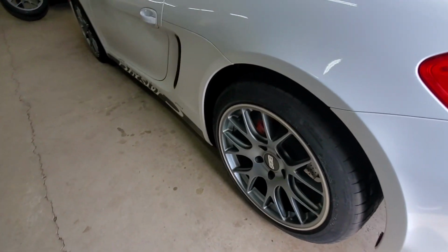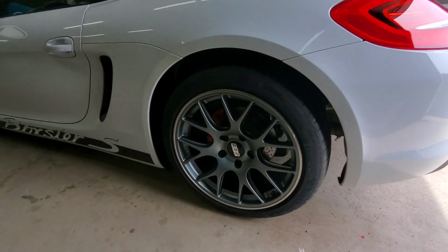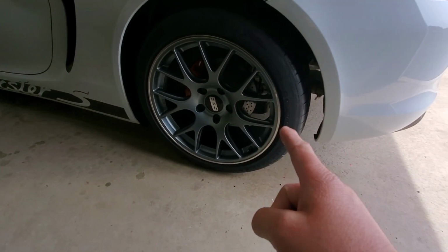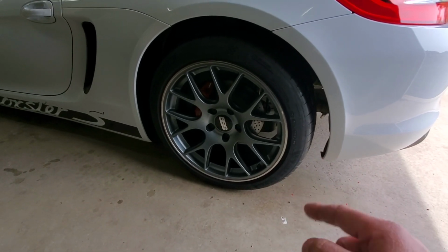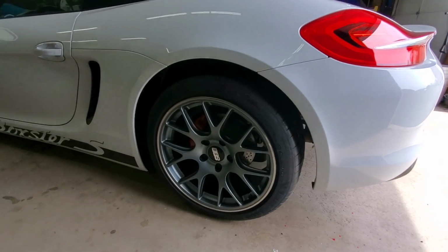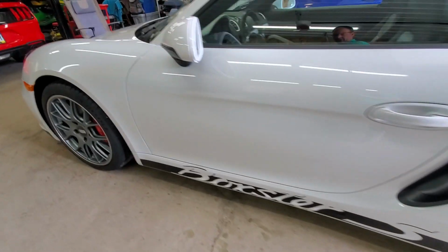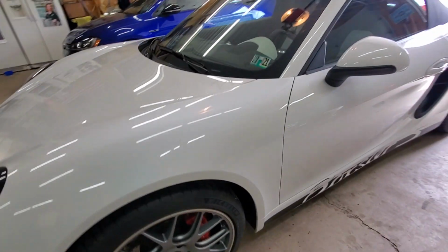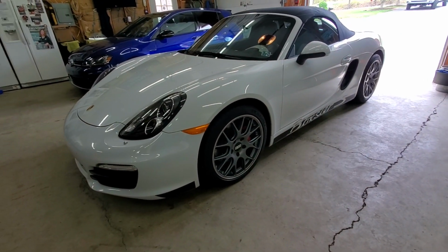So the point of the video is this. Just because the wheels are made for a Porsche or come off of a Porsche doesn't mean they fit all Porsches. Same thing with Mustangs or whatever. Just because the wheels came off of, say, a previous generation or maybe even a different model, it doesn't mean that they're going to fit properly.